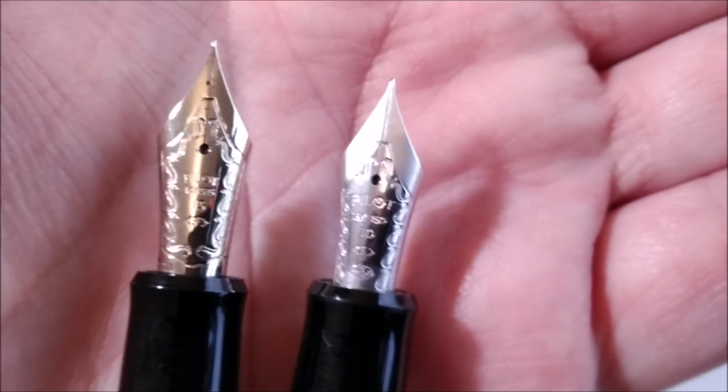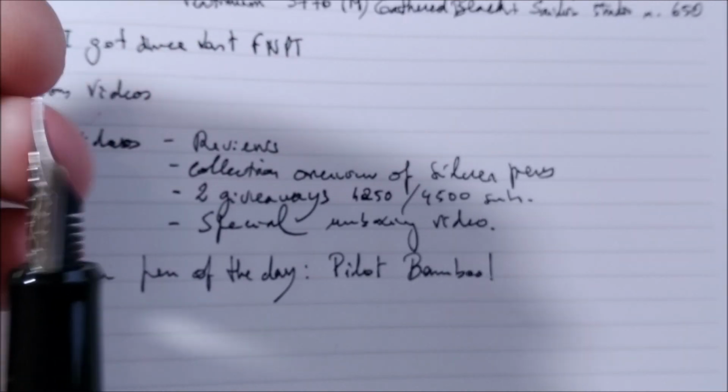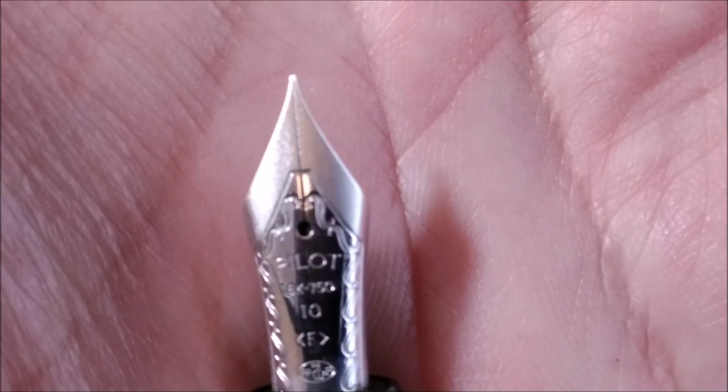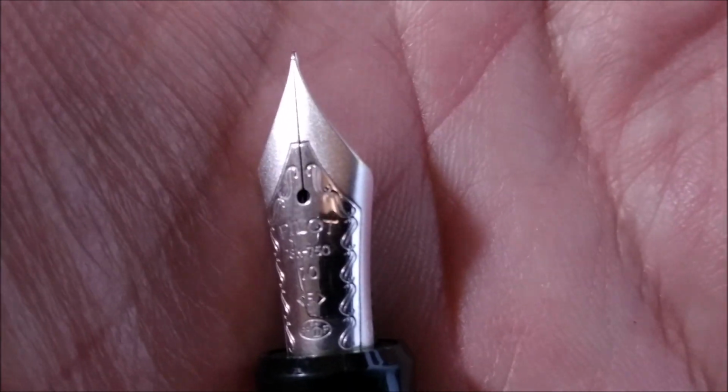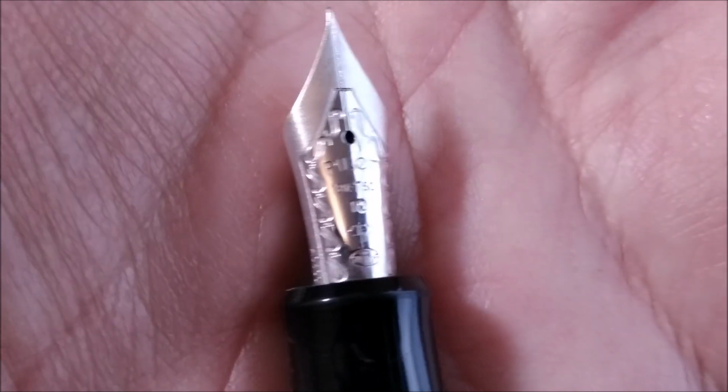But this one has something that I like. It is kind of a two-tone nib, not because it has two colors on the nib, but because it has only one color, this rhodium plated, but one part of it has a frosted finish and the other part has a shiny finish. I like this pen a lot.